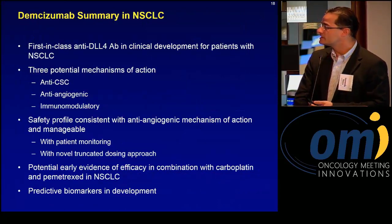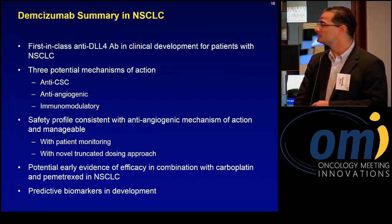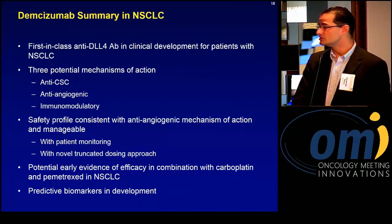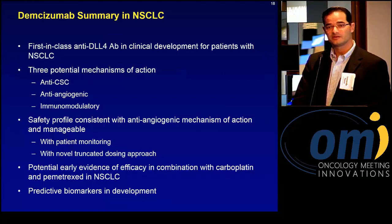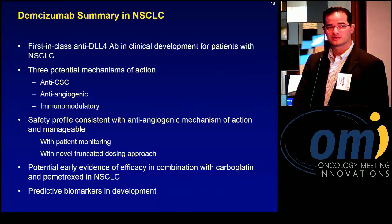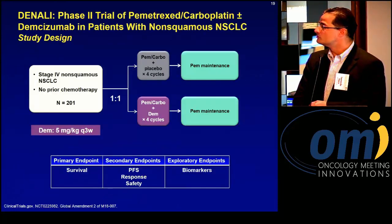So just to summarize, we have a first-in-class anti-DLL4 antibody that is currently under investigation. I told you about the 3 potential mechanisms of action: anti-cancer stem cell, anti-angiogenic, and also immunomodulatory. We have now treated almost 200 patients, so we have a fairly consistent safety profile that we think we can take forward to more advanced studies such as phase 2 and 3. And we have some potential early evidence of efficacy now in combination with chemotherapy, and we're still working on predictive biomarkers.